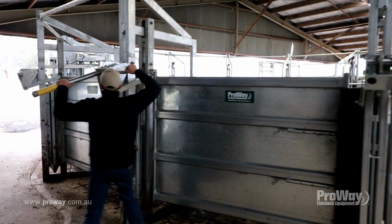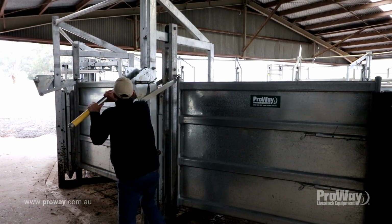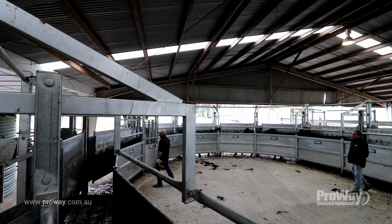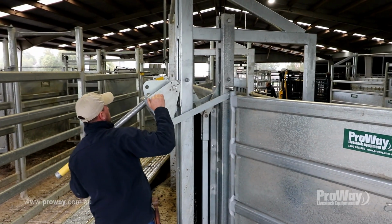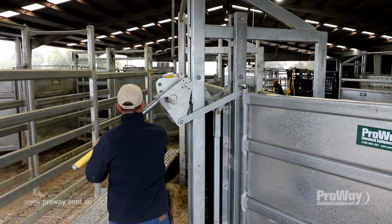For us, the adjustable race is really good. I think with the flat-sided race, the cows walk through there really well. We can nearly fit 20 cows in this race, and just being able to tighten it up for the little weaners and little calves on the calf market, it's fantastic.